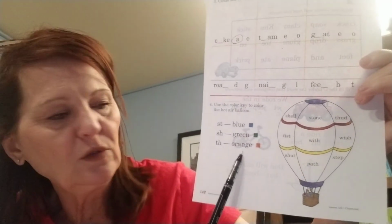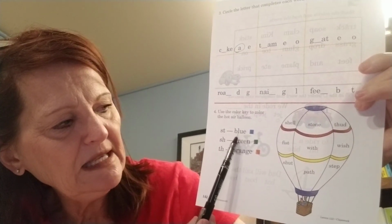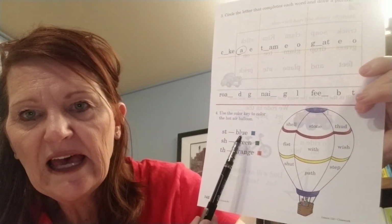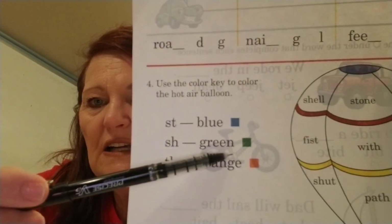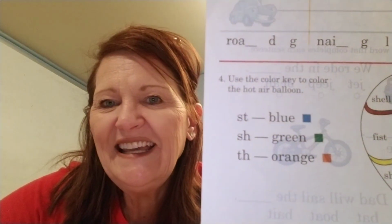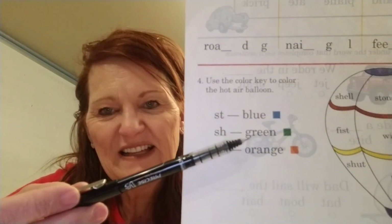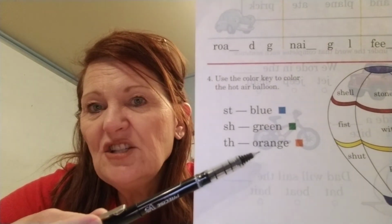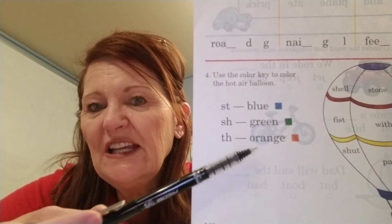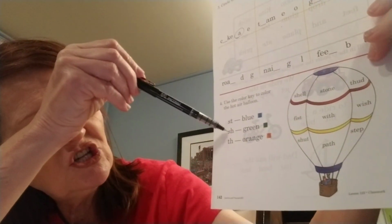And then at the bottom, you're going to use the color code over here, with our color words. You guys remember our color songs, B-L-U-E, B-L-U-E. What color is that? Yep, that's blue. What about the next one? G-R-E-E-N, G-R-E-E-N. What is that one? That's green. O-R-A-N-G-E is orange.